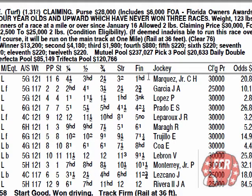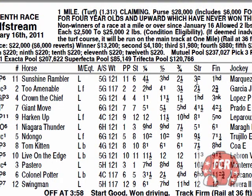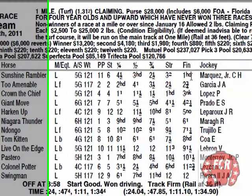So therefore, the fact that Sunshine Rambler had the best total pace and middle pace put him here. Total pace closed him out. That gave him the advantage. That's why we like those in turf races.